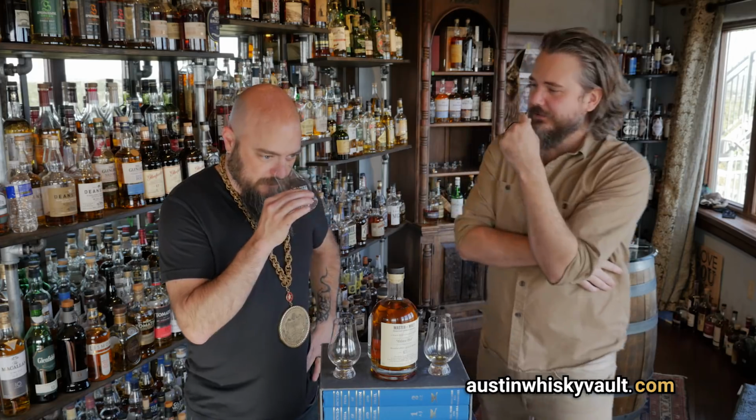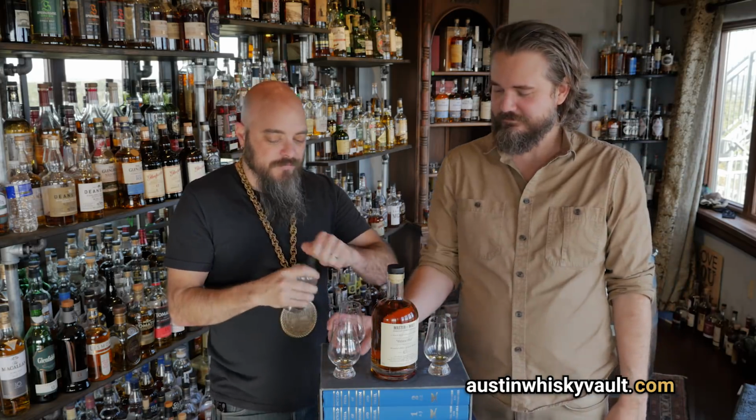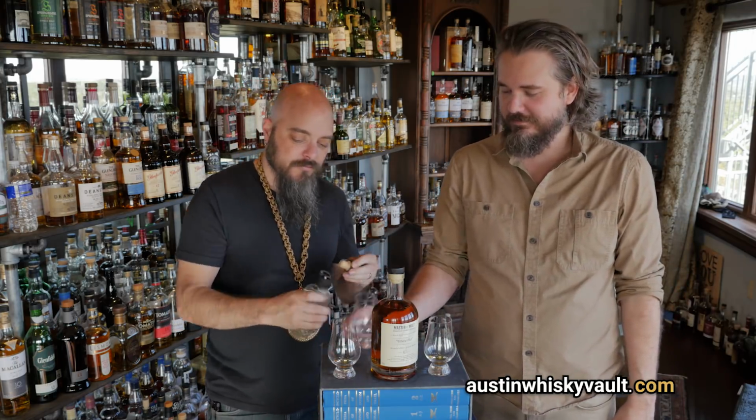This is what Scottish new make smells like. I get pickles. You get pickles? Oh, dude, butter. Bread and butter pickles. The sweetened pickles, not the dill. Yeah. Bread and butter pickles. Dude, this is kind of exciting, isn't it? It's very fruity. You need a little more. Yeah, we need a little more.